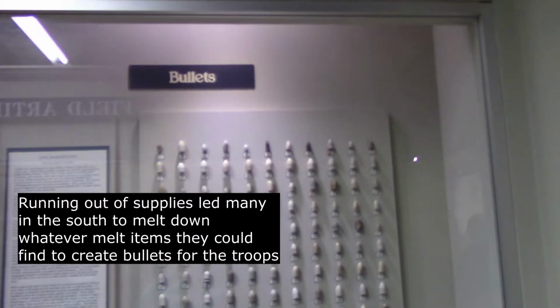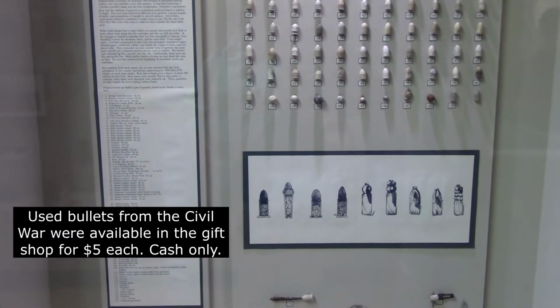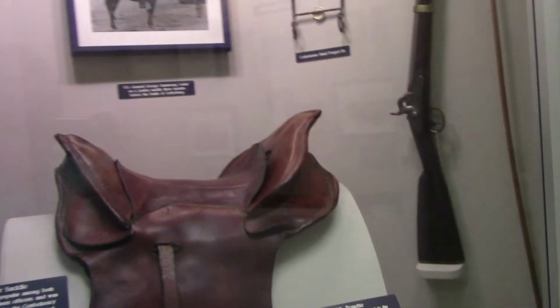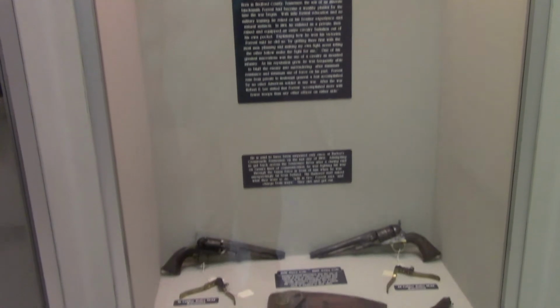The Civil War had interesting bullets on both sides. They ranged from the .36 caliber on up to the .69 caliber. They have some authentic Civil War bullets for sale in the gift shop. Western movies may have given us the impression that mounted cavalry were only in the western territories of the U.S., but actually they served in much of the country.